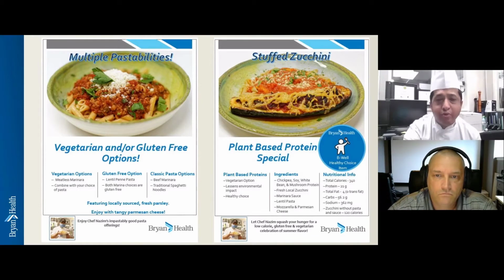Gluten-free options is one of the huge things in our food industry these days. Celiac diseases and all those things. We have lentil pastas. We have meatless marinara, but with the plant-based protein. We have plant-based protein options, different type.